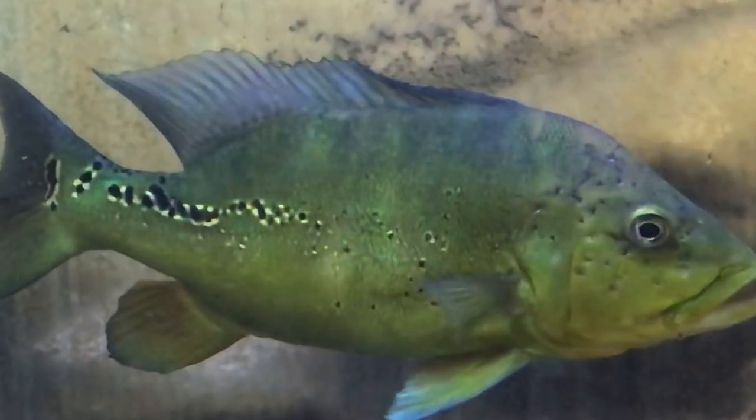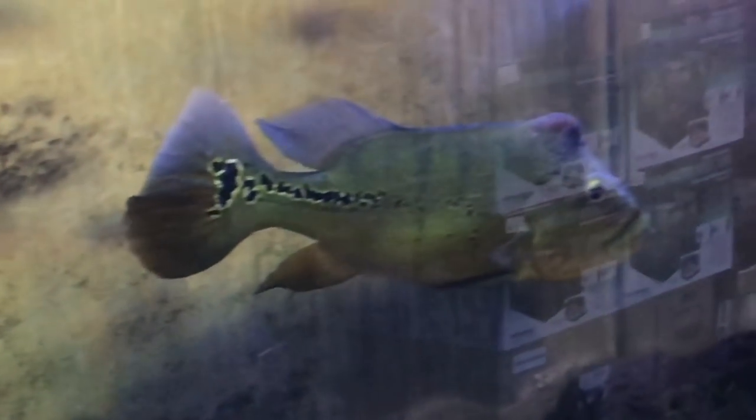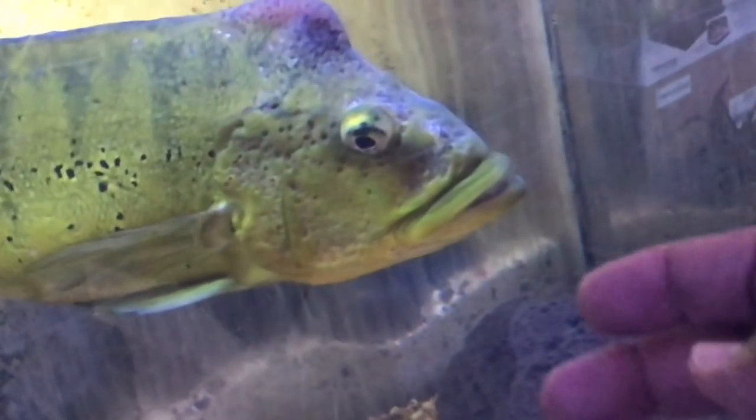I think it is a female. You can tell it's got no hump on its head. This is a huge male, super aggressive too. If I put my hand near the aquarium, let's just see what it does.